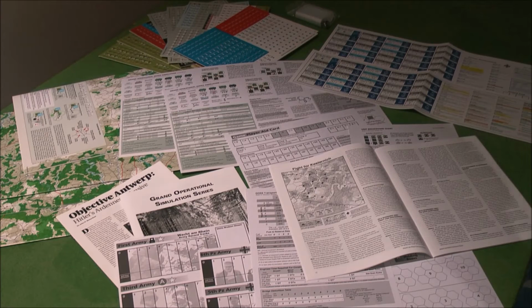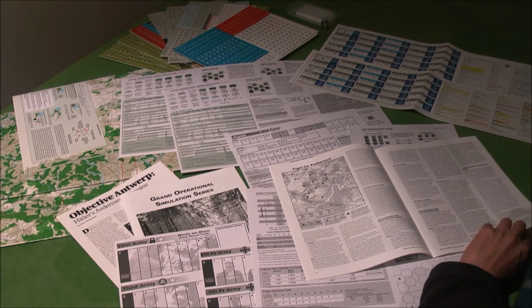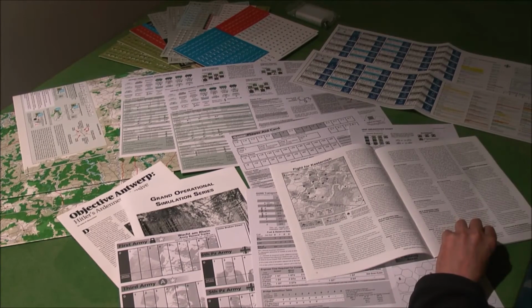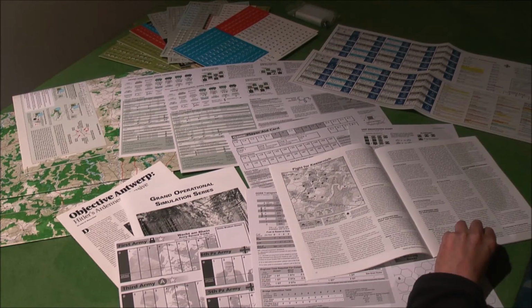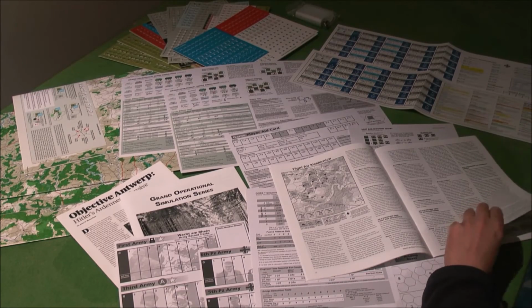Scenario 2 is called To Save Bastogne, and it's a sort of tournament play scenario. It's only meant to last two or three hours, and that'll be another almost like an introductory scenario. But then the main scenarios are split into three different parts, each by date. And the first group of scenarios are called the 16th December scenarios.